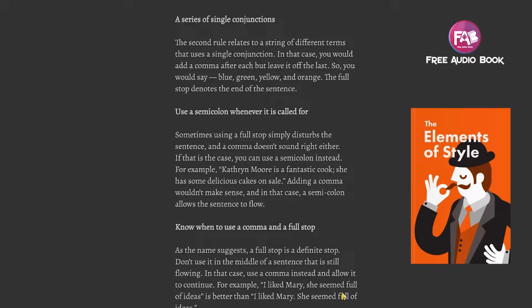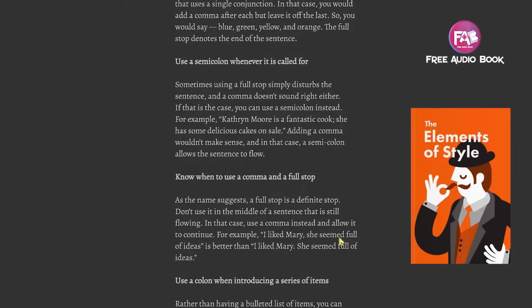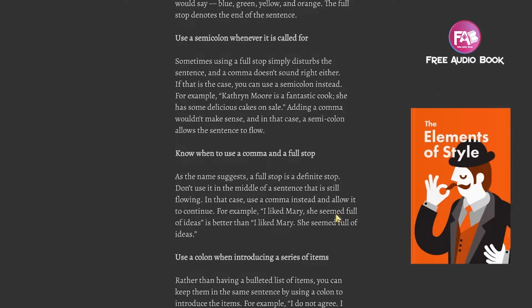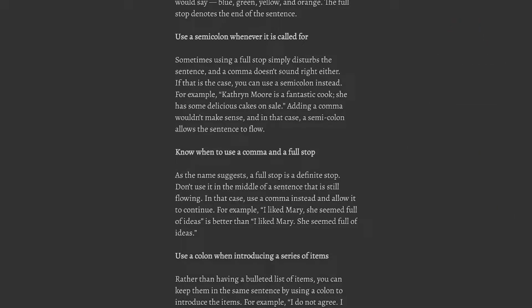Use a semicolon whenever it is called for. Sometimes using a full stop simply disturbs the sentence, and a comma doesn't sound right either. If that is the case, you can use a semicolon instead. For example, Catherine Moore is a fantastic cook, semicolon. She has some delicious cakes on sale. Adding a comma wouldn't make sense, and in that case, a semicolon allows the sentence to flow.